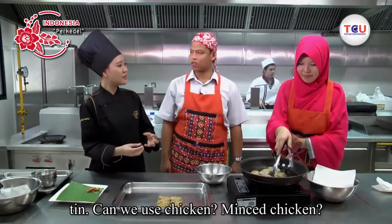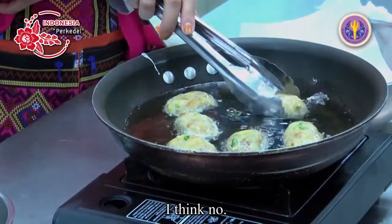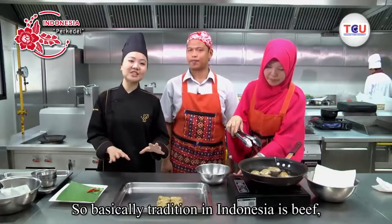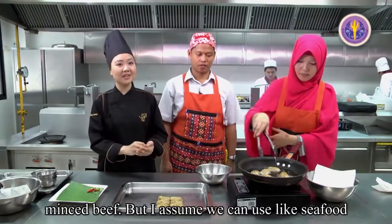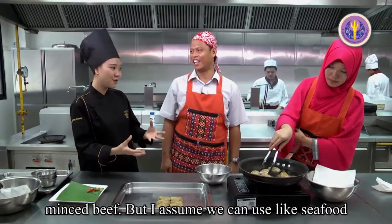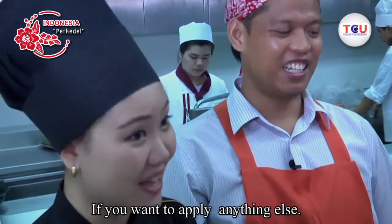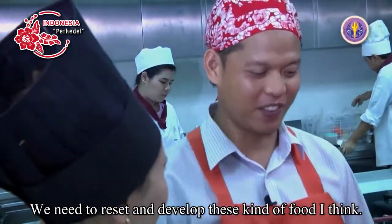Can you use chicken, minced chicken? It cannot. Absolutely, it is made with beef. So basically, traditional Indonesian Perkedel will be minced beef, but I assume we can use seafood or something else if we want to apply it to anything else. We need to research and develop this kind of food.